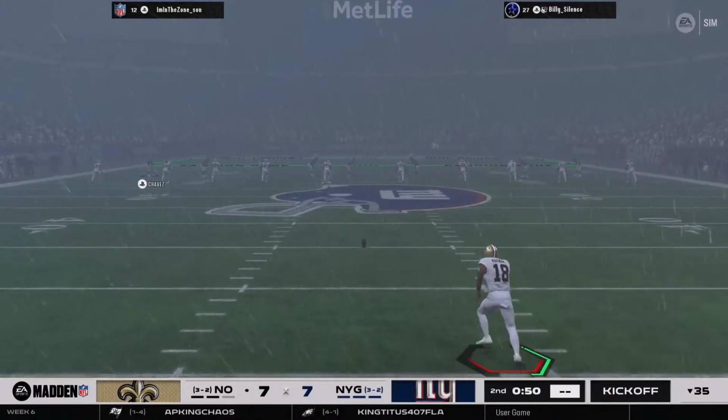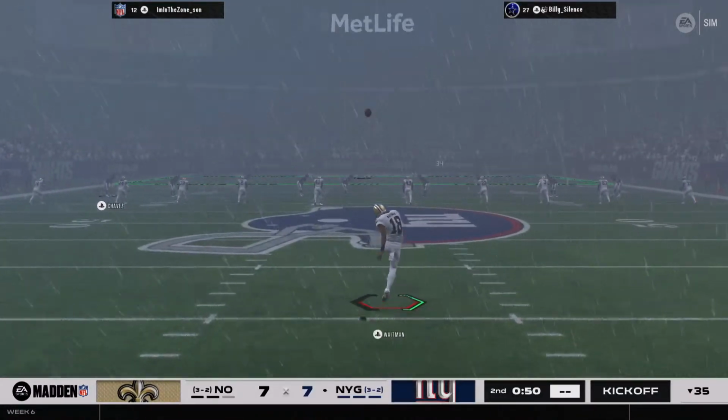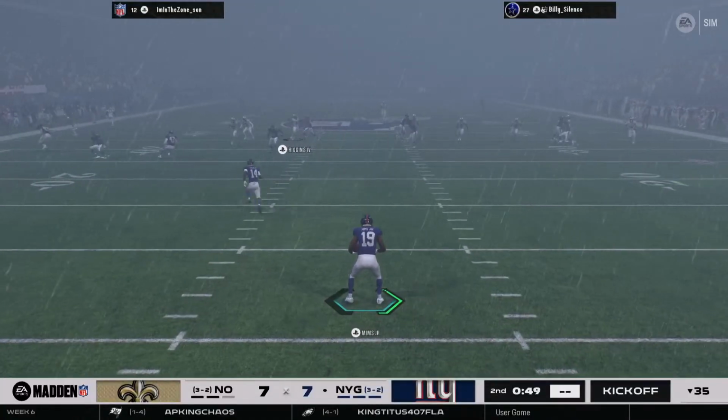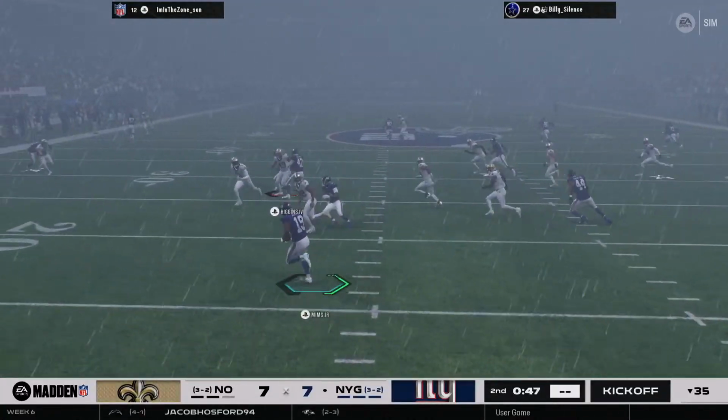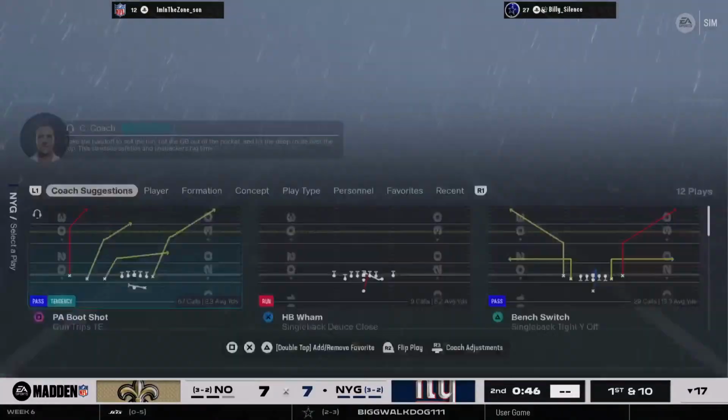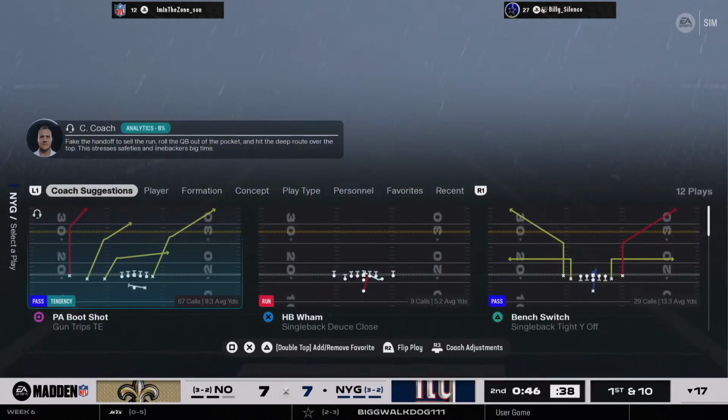Still a little time. Final minute of this first half. We'll see if they can do anything with this kickoff that is coming their way. On the return, here comes Marvin Mims. Not much on the return. They'll stop that at the 17. The Giants take over first and 10 at their own 17-yard line.